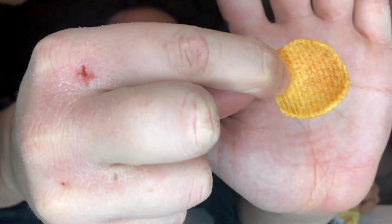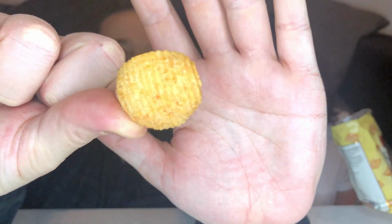I love the shape. They remind me of the little conchiglia things, you know, the pasta shape, of course. Bring your stereotypes in here, why don't you? They do look like pasta though. Cheese and tomato. How good is this, though?